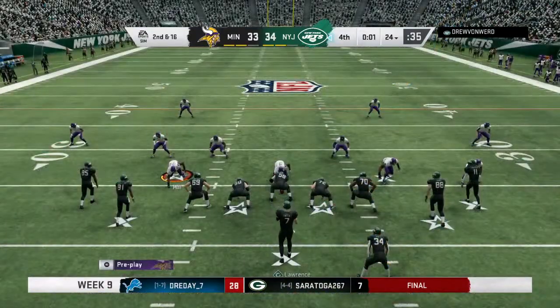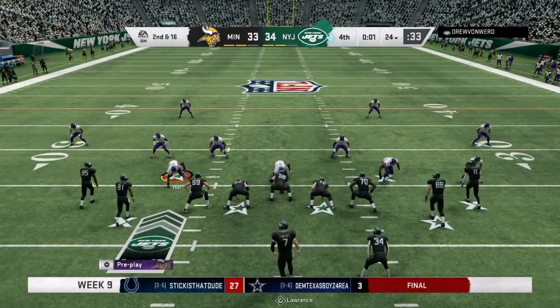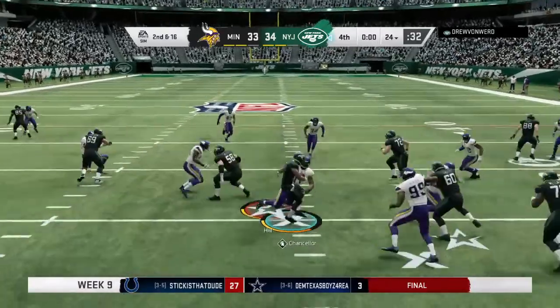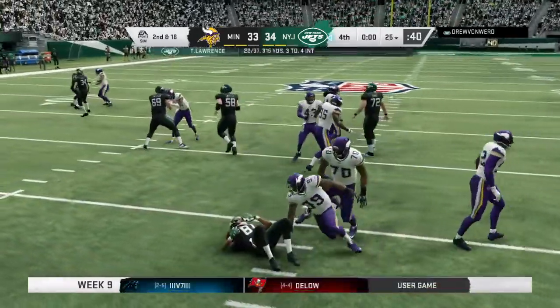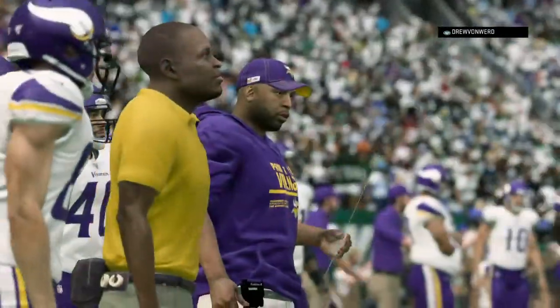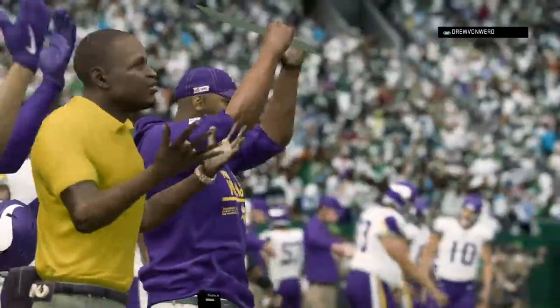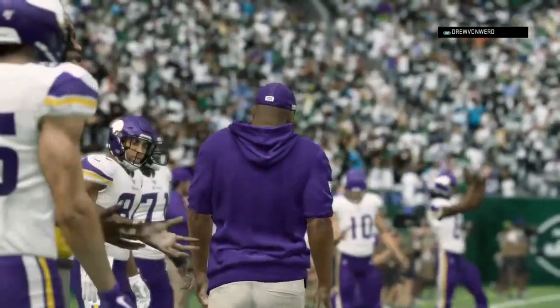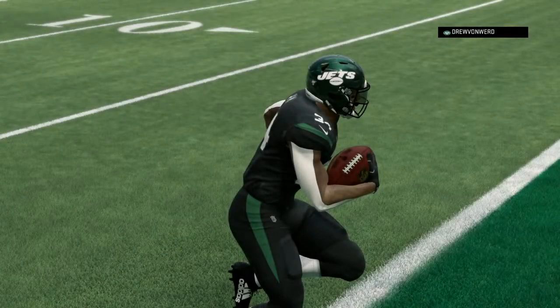Protection certainly going to need to be a bit better here on 2nd and 16. And he'll take this for a short gain on what will prove to be the final play of this ball game. So it's a victory here for the New York Jets. And you've got to say, CD, it was the defense who had a big part in the W. Without question.